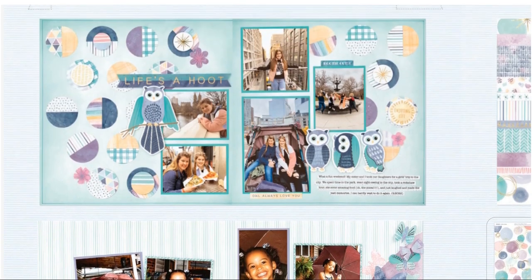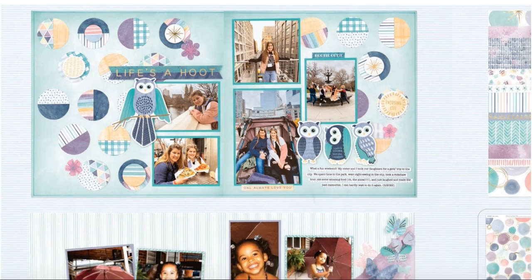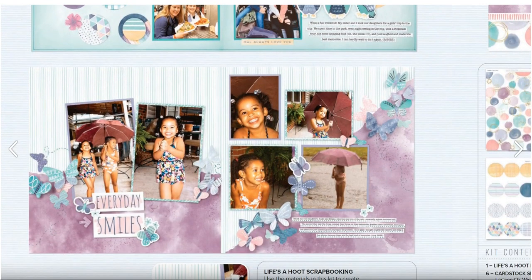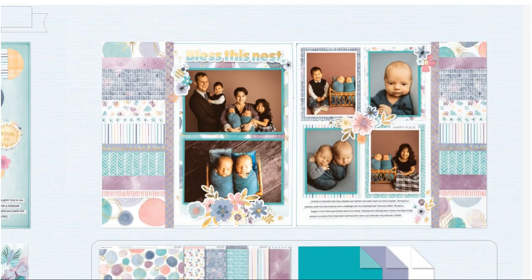So let's just check out the artwork here. So here are those circles, the owls, everyday smiles with lots of butterflies. I think that the idea is really cute, but it's got quite a few butterflies on there. And here is another one of those designs that has all of the different patterns being showcased on the side.